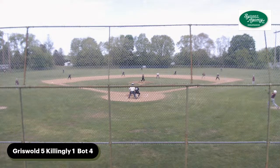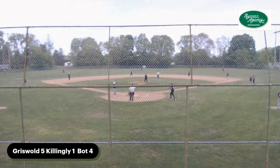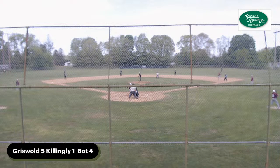All right, we get a 1-ball, no strike count here on Zadora. Zadora pops it out of play to the right side. And that'll make the count 1 ball, 1 strike here on Zadora. Mitchell sets and delivers. Breaking pitch on the outside corner for strike 2. 1 ball, 2 strikes. Runner on first, no outs here in the top of the fifth. 6-1, Griswold leads. That's a ball outside.